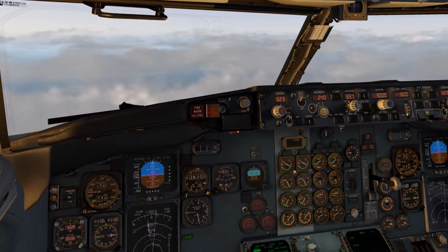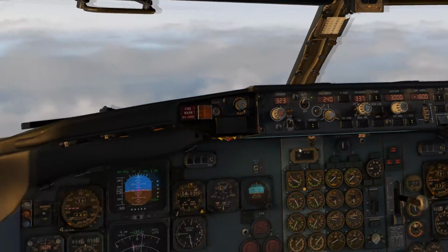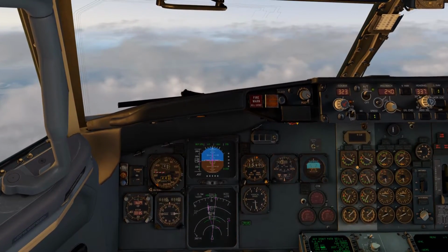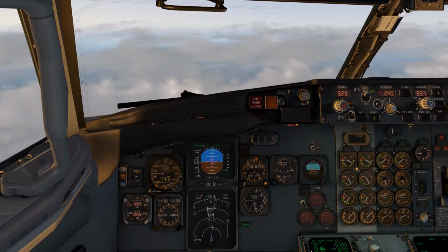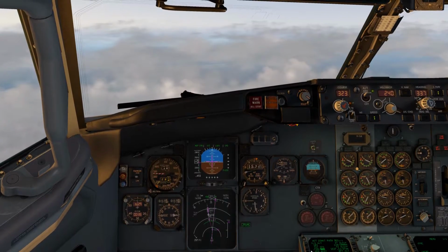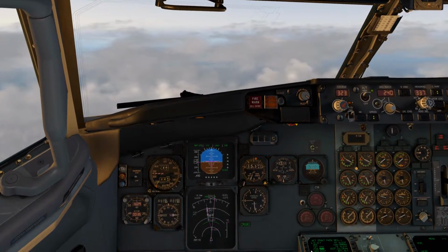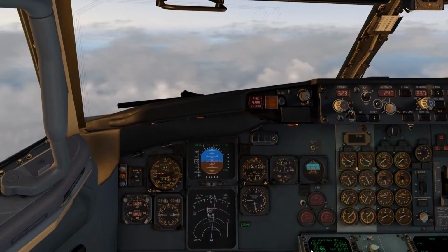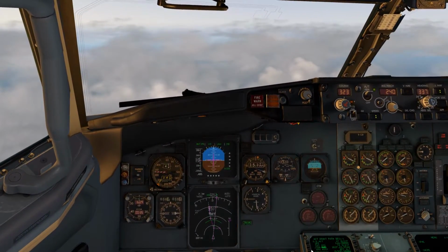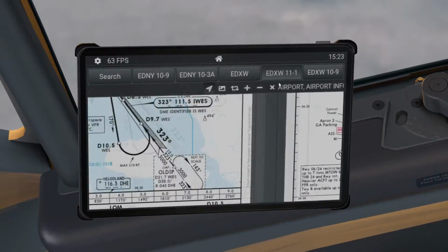So we can hold back now, just as we're slowing down. You can see now 1600, so 18's fine. Going down to 240. Passing through 15,005. We'll make our last left turn, and then it's a straight in. From there, we can check out the glide slope as well.